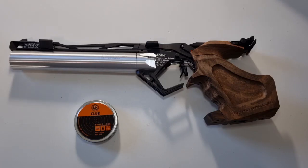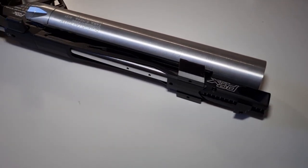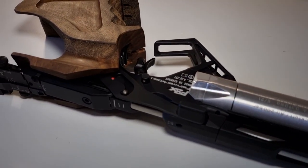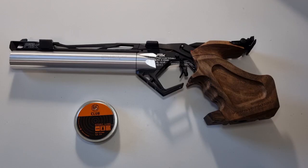Feinwerkbau P8X is a modern air pistol launched relatively recently that starts to make its presence felt in the international competitions. It is extremely adjustable and has a very good mechanical trigger. For those who don't want the hassle of an electronic trigger, the P8X is the best choice.